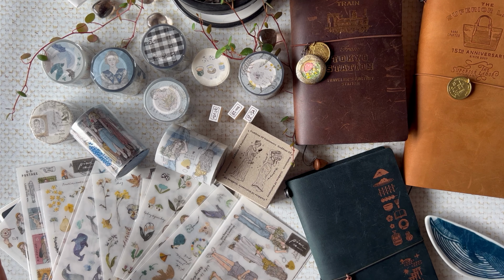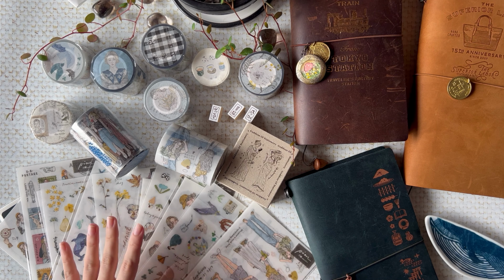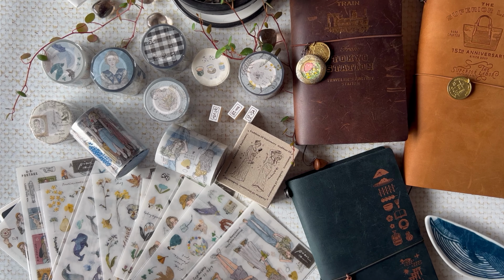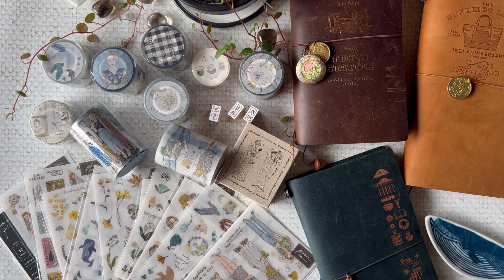So all the stationery that you can see right here is all by Pion, and it is all brought into my store, MYSTIKO House. How exciting. So yes, I've expanded the stationery from what I had already with some Japanese stationery, and I've reached out to Pion and she's agreed, and I'm now a stockist of her beautiful PET tapes and stamps and transfer stickers. So I just wanted to share with you the entire collection today, and I wanted to show you some examples as well in my traveler's notebooks that I've been using her designs in.